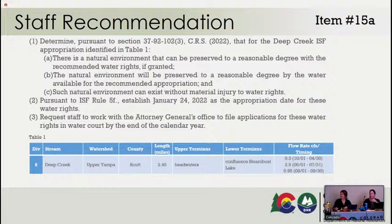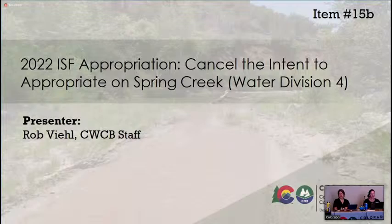Director Dutton? If there are no further questions or discussion, I would make a motion that we approve staff recommendations on agenda item 15A. Thank you, Director Hawkins. I have a motion and a second on the floor to approve staff recommendation on agenda item 15A. Any discussion? Seeing none, all those in favor, please signify by saying aye. All those opposed, please signify by saying nay. Motion carries.